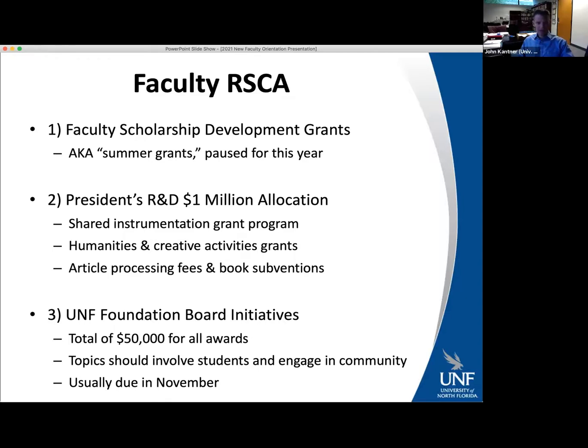And then similarly, for those of you in the book writing disciplines, we do plan to be able to support book subventions. For both of these, we're certainly going to be looking to ensure that the quality of the publishing outlet warrants the kind of investment that the university would put into this, but it is funding that's available.